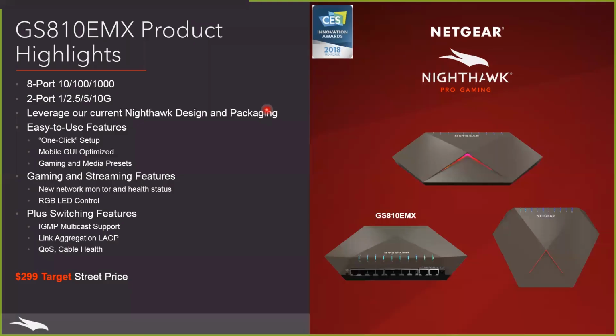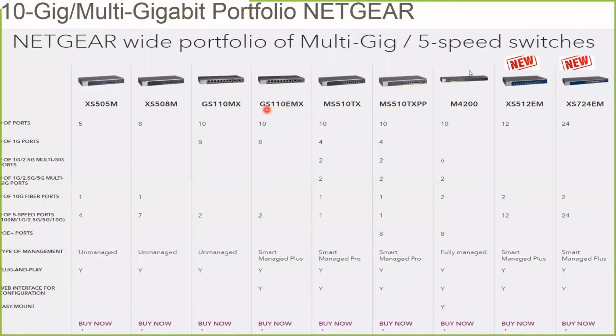Thank you so much. And then we have a second question from Kevin. He's asking if these multi-gig switches support PoE+. So yeah, we have two models that support PoE, and both of them support PoE+. We have the MS510TXPP and the M4200, and both of them have 8 ports, and the 8 ports support PoE+.